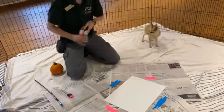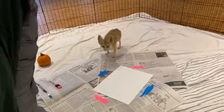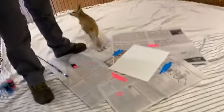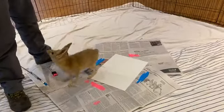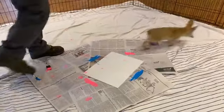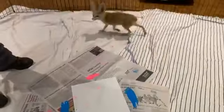So a little bit about Ariel before we get started. Ariel is a Fennec fox that is about 7 years old. She came to us from the Bronx Zoo. That's where she was born, and she was born within our species survival program. So we are an active participant in that program. Just to give a little background on what that means.